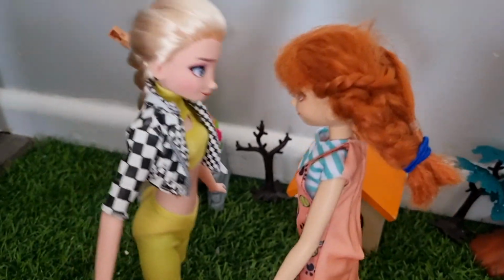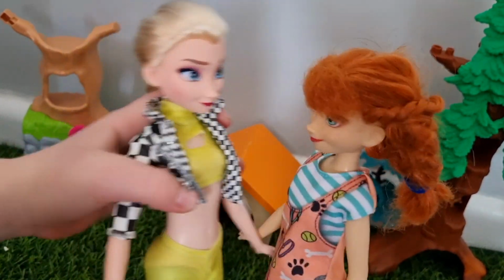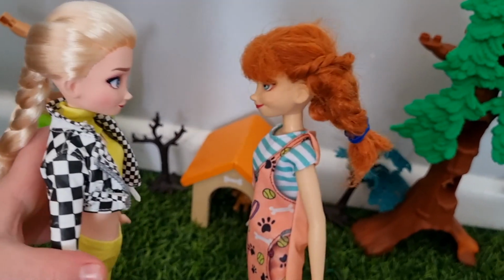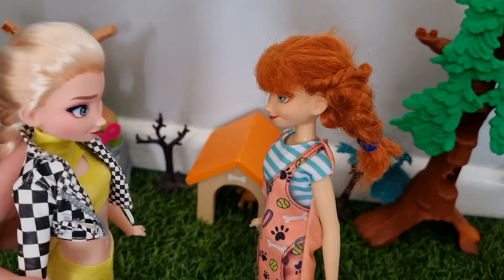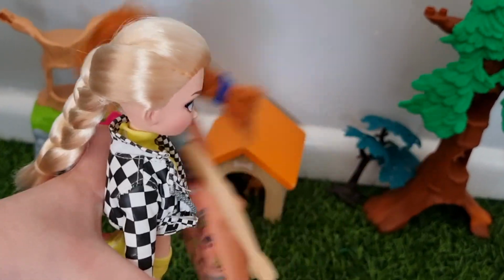Elsa, even the dog's scared. If the dog's scared, it must be something scary. No, let's go back. I gotta go back. I can't do this. Anna, something's happening. The puppy was just trying to talk to us. What do you mean the puppy was talking to us? No, it was like, ruff, ruff, ruff. Like that. It was trying to talk to us. Yeah, because there's a giant monster out here that's going to eat us.